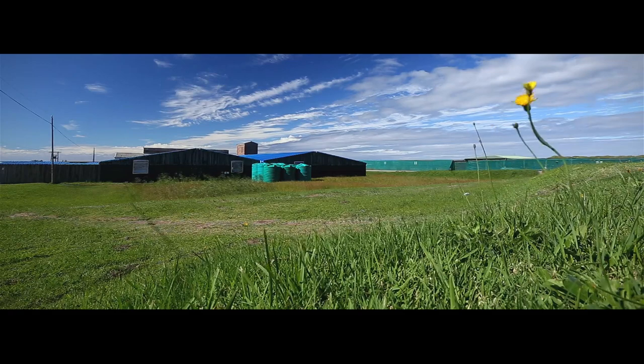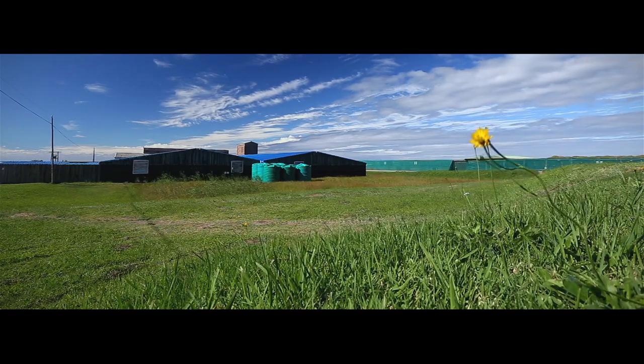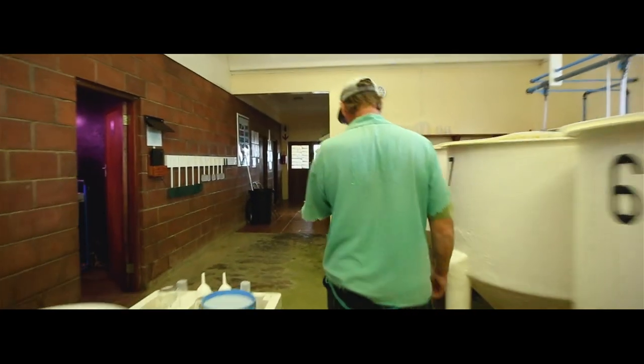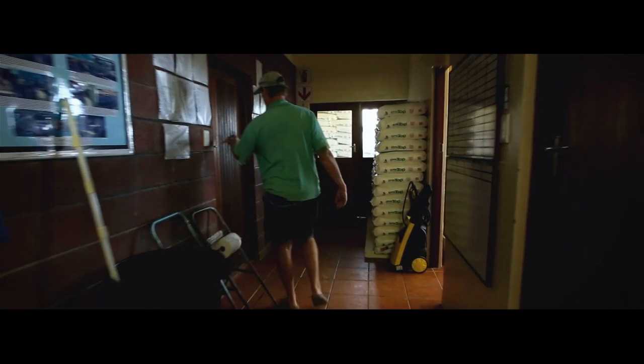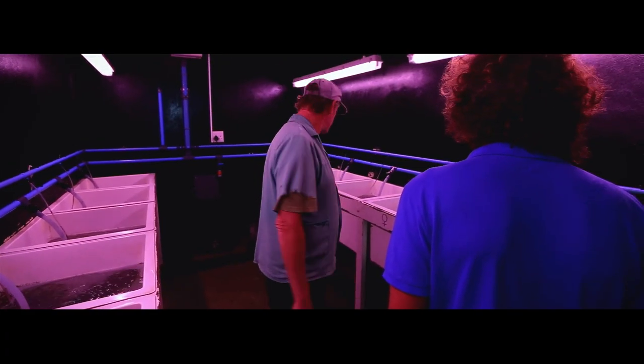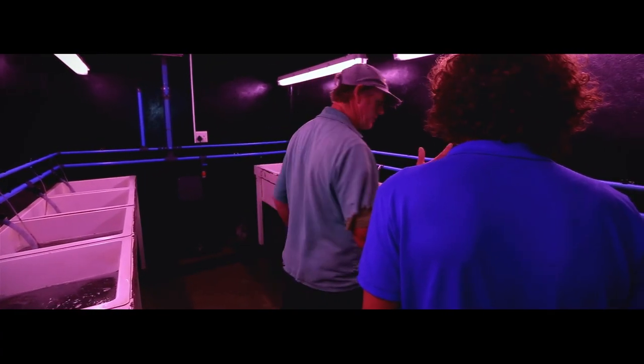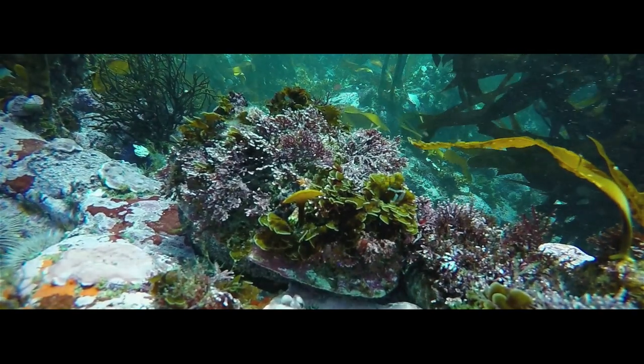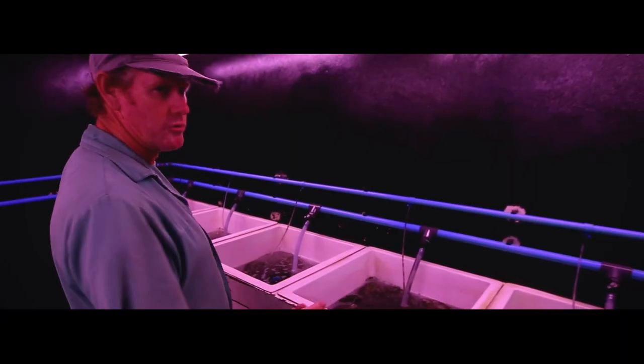Curious about what goes into producing an abalone, we took a stroll through the facility with hatchery manager Malcolm Mayer. Abalone are broadcast spawners, meaning they release a mass of egg and sperm into the water once a year during spring when the conditions are just right. To ensure a regular supply of abalone, Malcolm replicates spring conditions all year round.